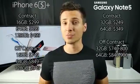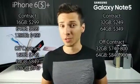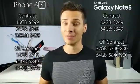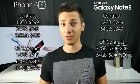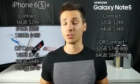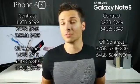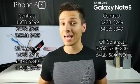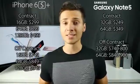On the 6S Plus, it's pretty straightforward. I mean, they start off contract at $749 and build up to $949. Off contract, it's very even pricing. Now for the Note 5, depending on what carrier you have, if you're buying carrier unlocked, the prices vary wildly, and there are only 2 storage options, 32 and 64 gigabyte. No 128 gigabyte for the Note 5 for whatever reason. And it sucks because you can't add SD cards either, so you're stuck with what you buy. But they're more or less evenly priced.